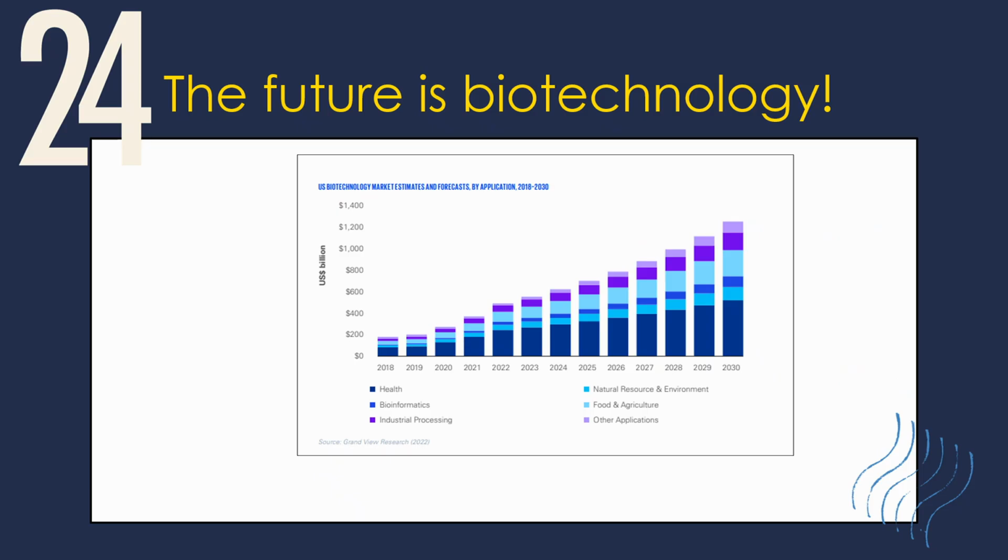So yes, the future is biotech. This looks at the US market and where we're growing in the next, well, it was 10 years, so till the end of 2030. And you can see there's a biotech boom, and every single field of biotech is going up. So it's not just health, bioinformatics is increasing. So if you're interested in bioinformatics, there is a course in second year that you'll do. Industrial biotech is increasing, food and agriculture. So the biotech boom is here.